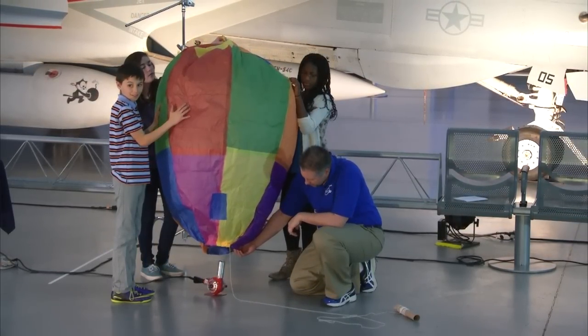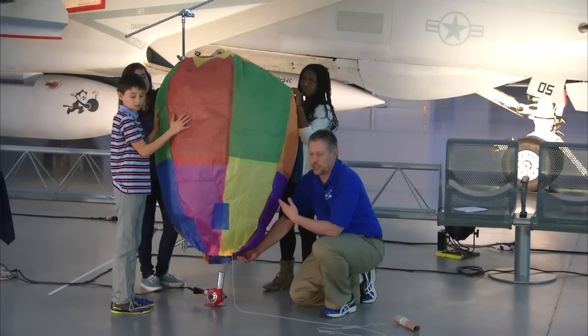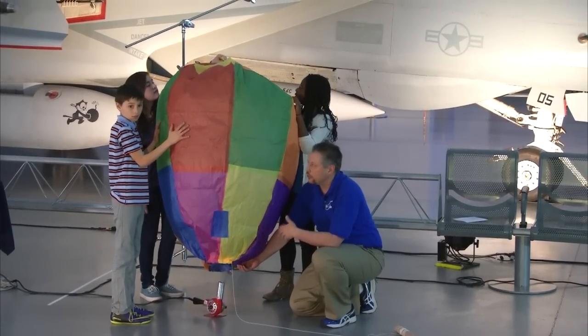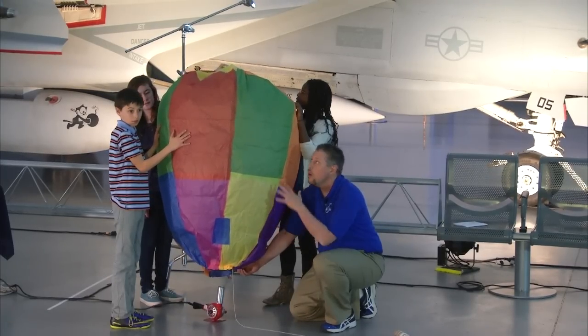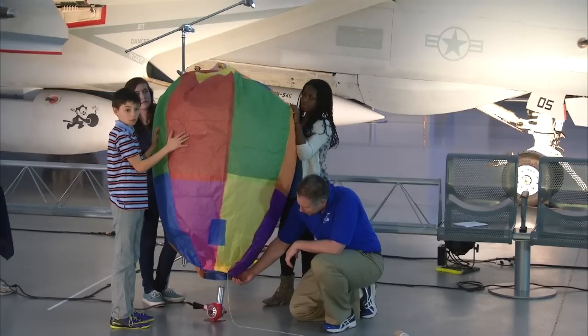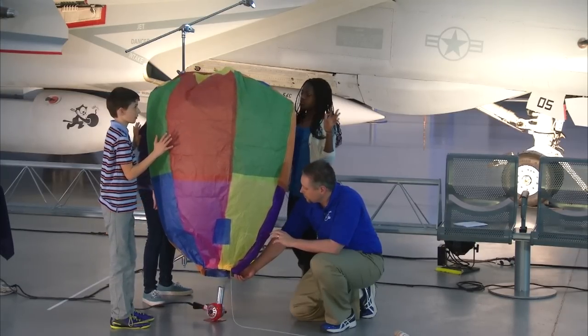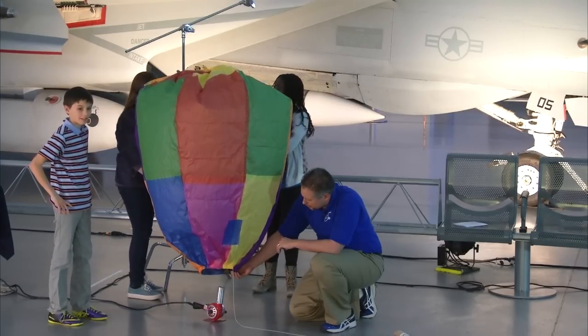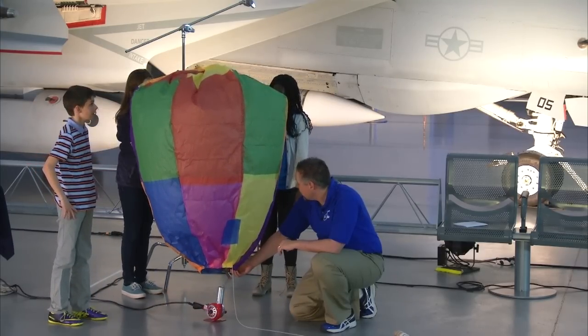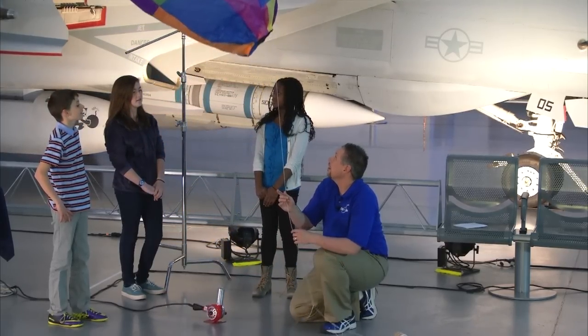and will take off. If you're interested in making a hot air balloon like this, the lesson plans are actually on the STEM in 30 website. And so you can go in there and there's a how-to video on how to create this hot air balloon, and hopefully it will fly here in a second. Guys, why don't you go ahead and let go of it? Go ahead and let go. Oh, I think this is going to be great. You guys ready? Here we go. There it goes.